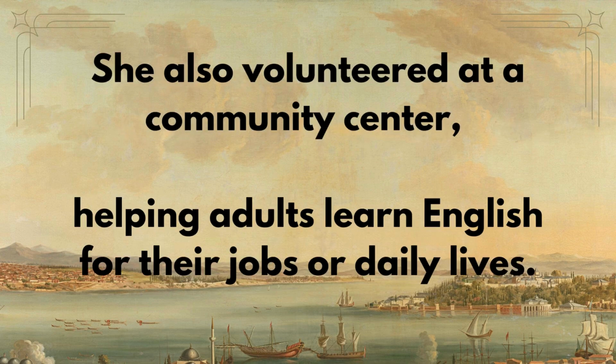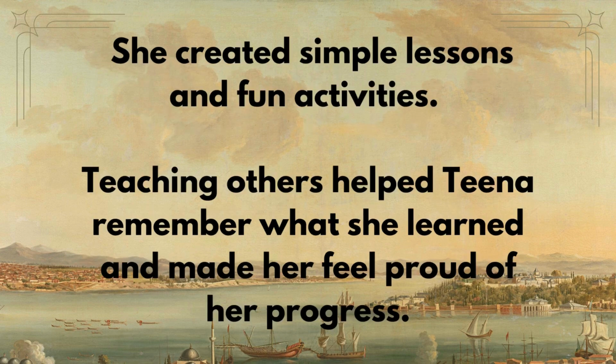She also volunteered at a community center, helping adults learn English for their jobs or daily lives. She created simple lessons and fun activities. Teaching others helped Tina remember what she learned and made her feel proud of her progress.